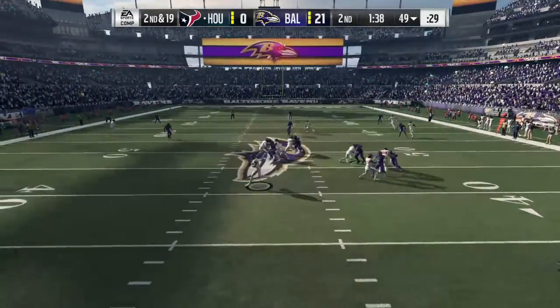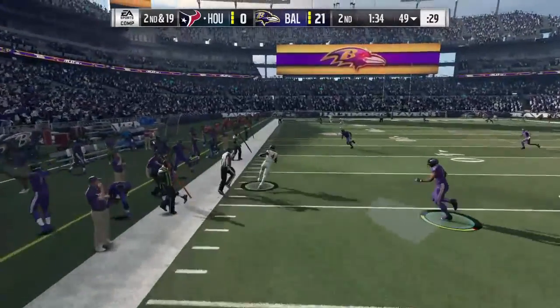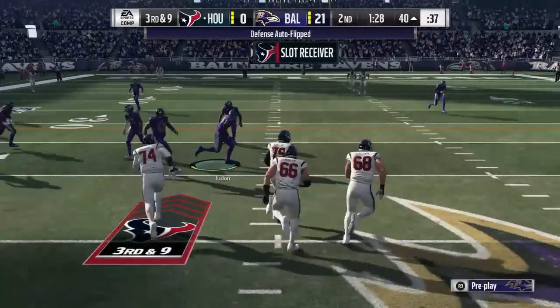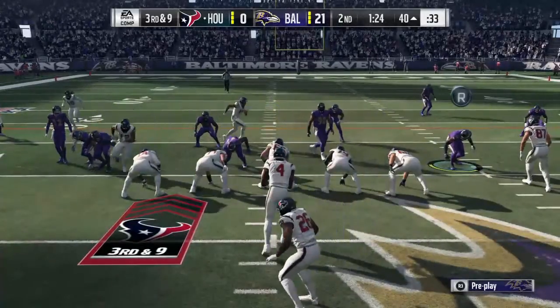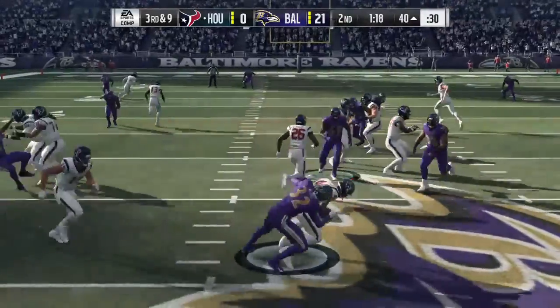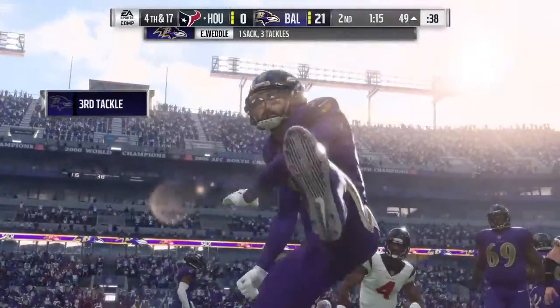Here's Watson now on 2nd down. And he's got room. And he slides to avoid the hit. That one good for 10 yards. And they're going to have a third down. Now they got to get to the line quickly. Faking the give. Now Watson. And no escaping this time as he'll go down. They got him for a sack.